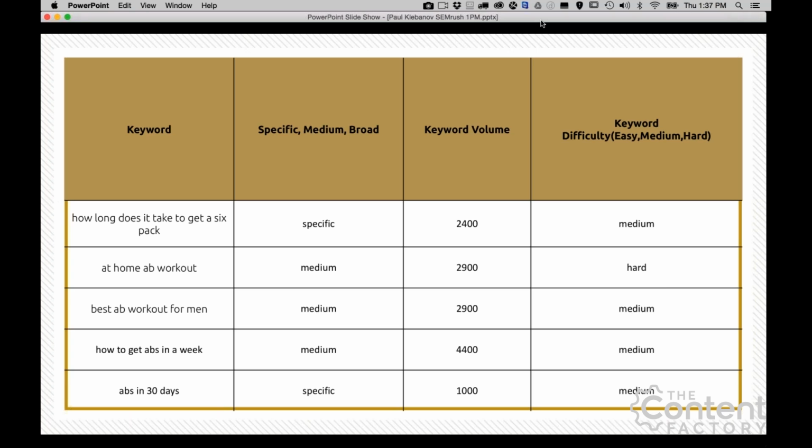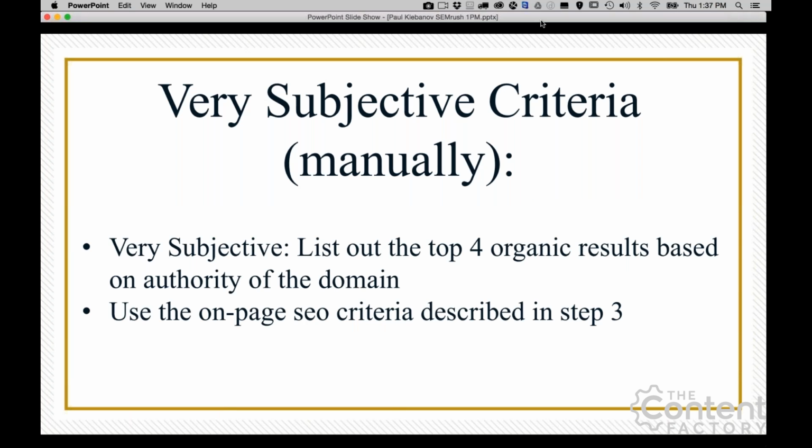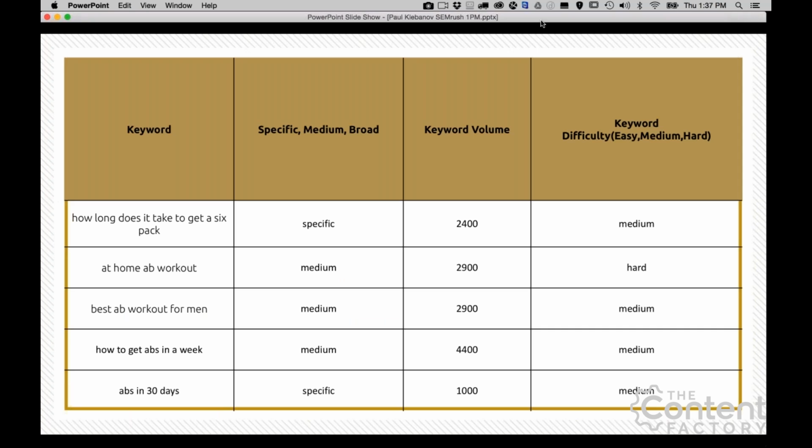So before I go into that, one important note about volume is it's not accurate. It's a ballpark figure that gives you an idea. So if you see in SEMrush a volume of 20, you're not going to get 1,000 searches. You would get in that general area, but at the same time, if you see 2,400, you might get 3,000, 4,000. So this gives you a general idea before you start investing time in writing great content to rank, so you know how many visitors to expect.